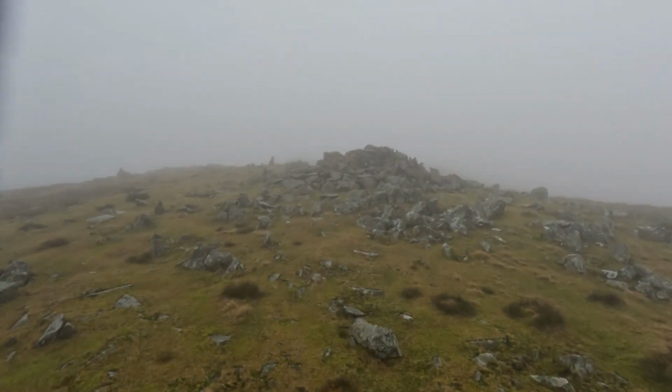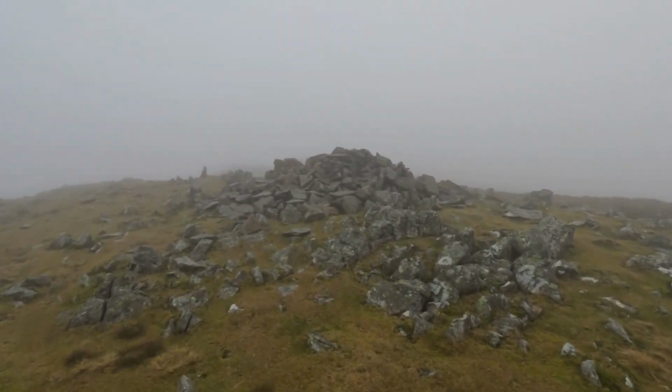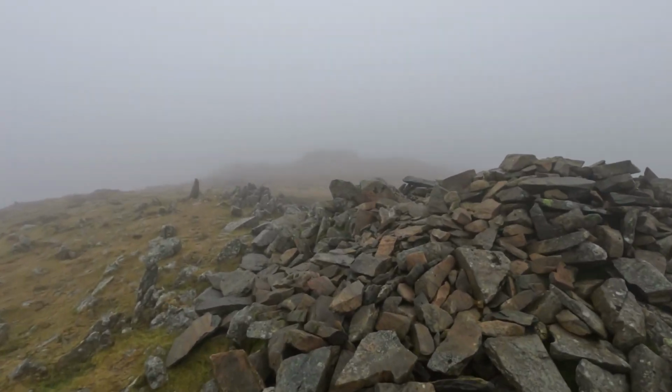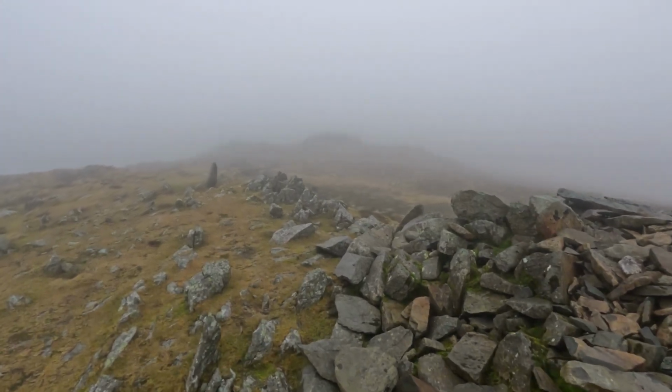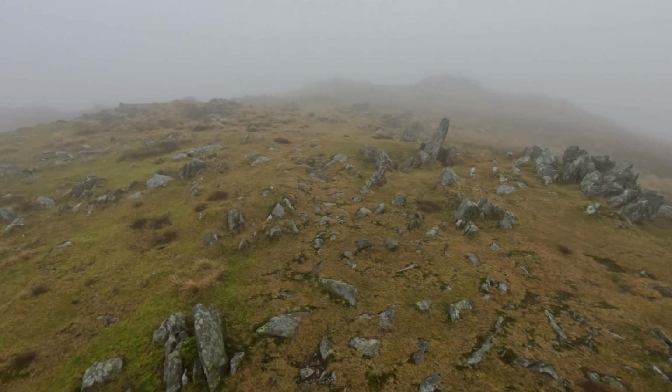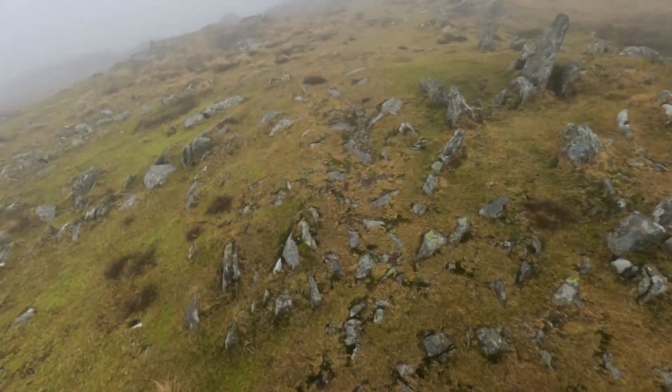Oh, here we go. Seat Sandal. Finally. Or is that it? Don't say that's it. It will be what it is, it's got to be.